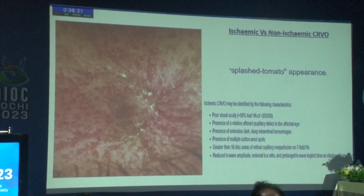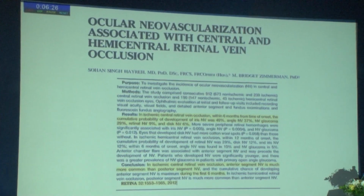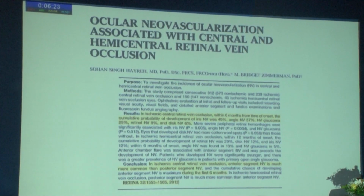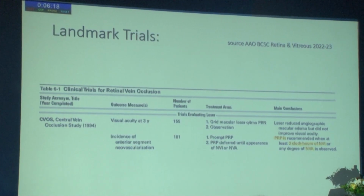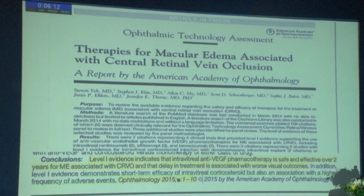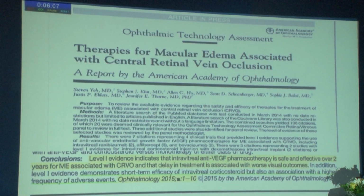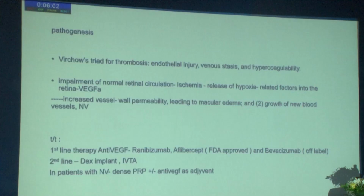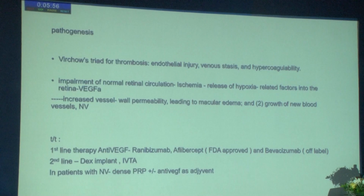Broadly, it is categorized into less severe non-ischemic variant and more severe ischemic variant because it is associated with anterior segment neovascularization and risk of neovascular glaucoma. Based on the recommendations of many landmark clinical trials, anti-VEGF monotherapy is considered the first choice for macular edema associated with CRVO over corticosteroids due to associated other risk factors. And PRP is indicated in presence of neovascularization, mainly neovascularization of the iris.